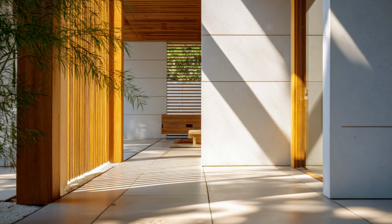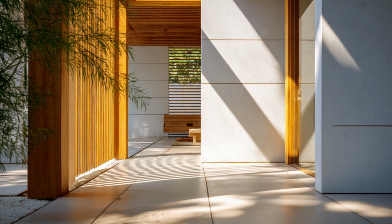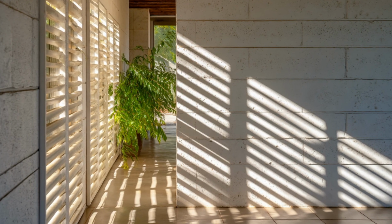One of the underrated features of L-shaped homes built with minimalist white concrete is how they capture and play with natural light. The angled walls and open courtyard allow sunlight to stream in from multiple directions throughout the day. This isn't just for aesthetics. Light affects our mood, productivity, and connection to our environment.